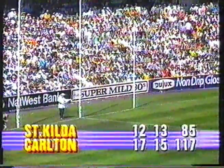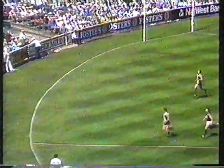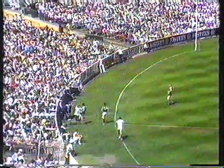Sort of swoops in every now and then, Wayne Harms. Yeah, he hasn't done a real lot, has he? He started off okay, but he seems to be carrying a little bit of excess weight. Might be struggling a little bit in the conditions. Look at the kick out from full back. It's a free.